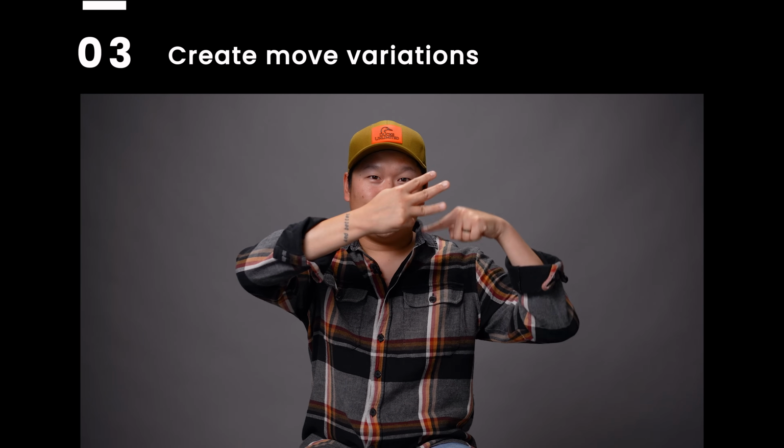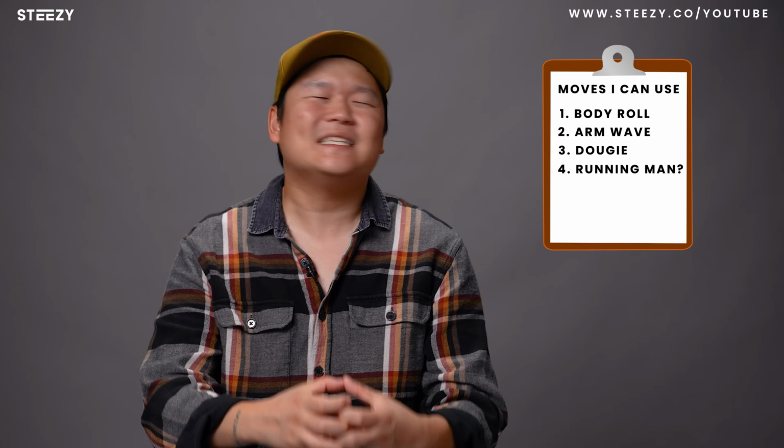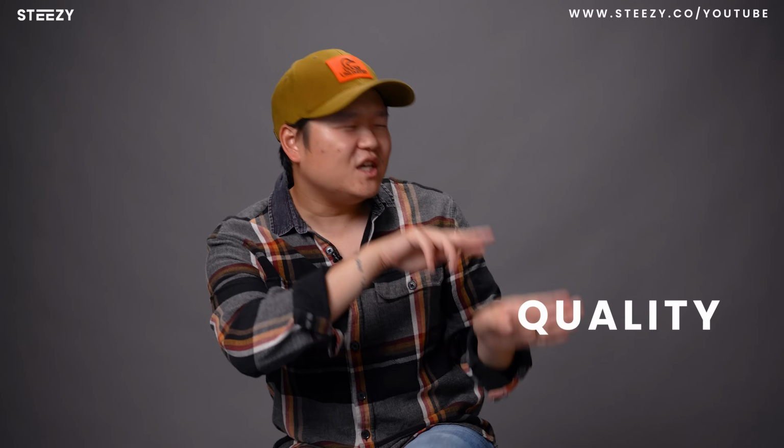Tip number 3, create move variations. Something that always feels discouraging to beginner dancers is that they feel like they run out of moves. But don't worry, there is a remedy. STEEZY got you. You know that phrase, quality over quantity? Well, you should apply that to your dancing too.